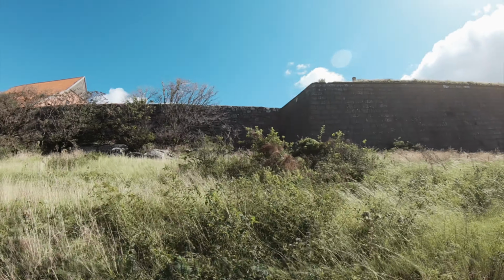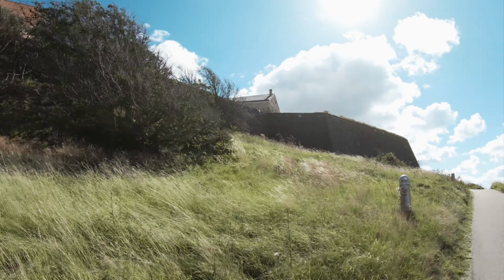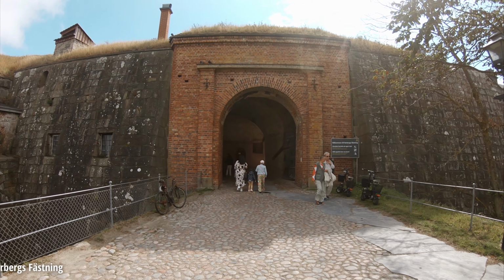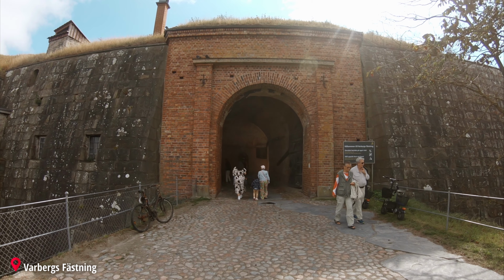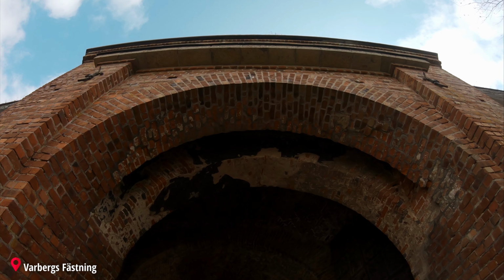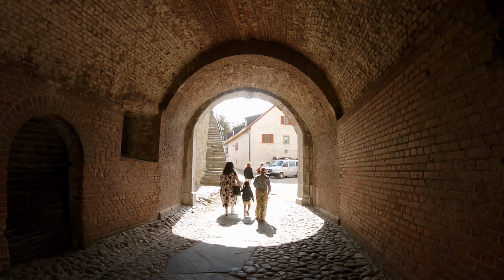We spent our second day in Varberg visiting the medieval Varberg Fortress. The fortress was built in the 13th century in order to defend against Danish attacks. With its mighty walls and large bastion, the fortress stands tall between the city center and the seashore.